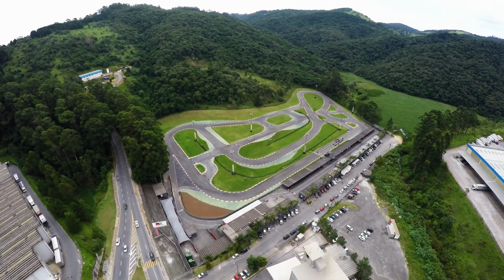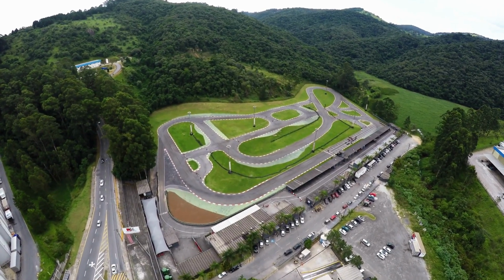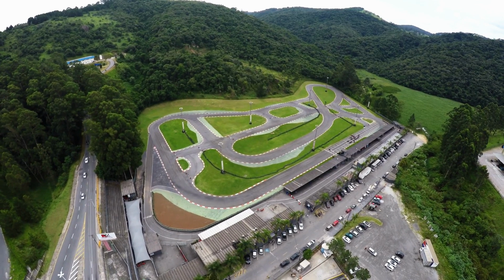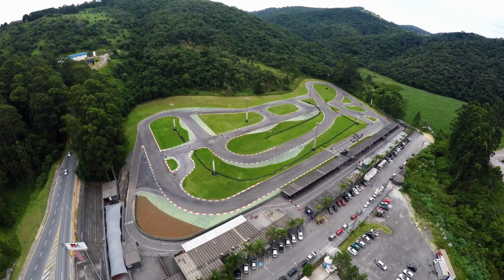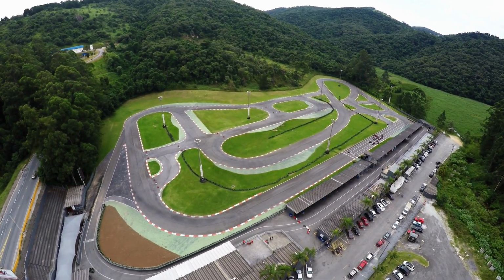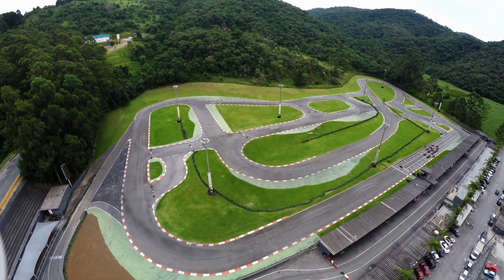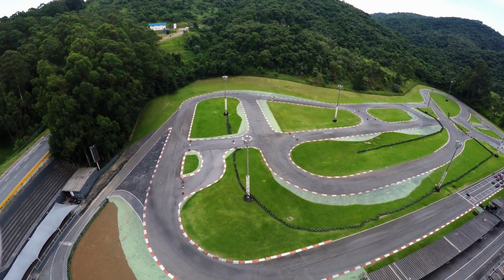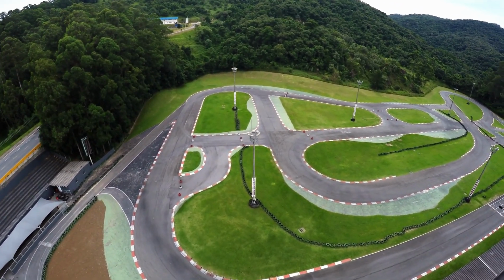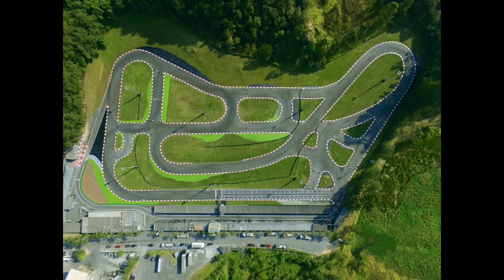Today I'll be showing you around Kartódromo Aldeia da Serra, which is a go-kart track in Brazil, situated in these beautiful mountains in the countryside of São Paulo, which is just about 45 minutes from town center. This track reminds me of Buckmore in aspects of in the morning you get a cold, damp weather, and in the afternoon you get a really hot, dry weather. It's 1,200 meters of tarmac and you have about 16 different layouts you can run on that track.